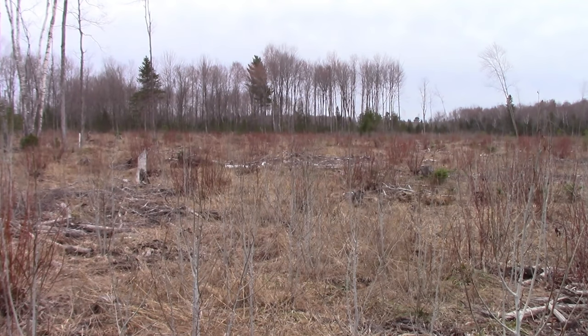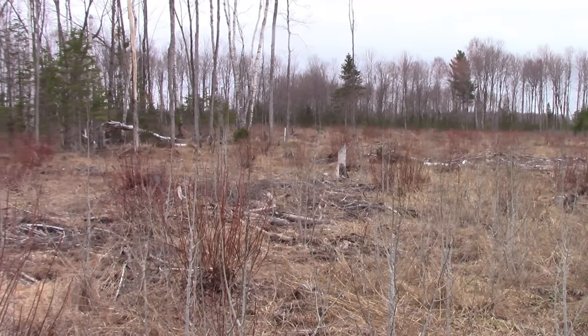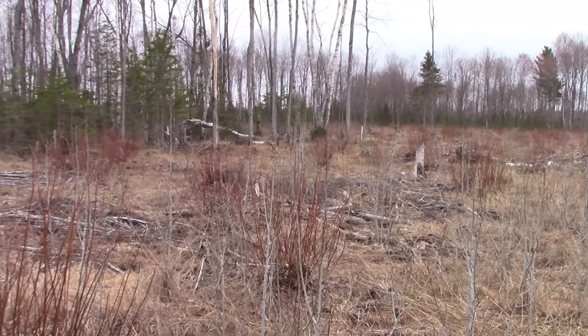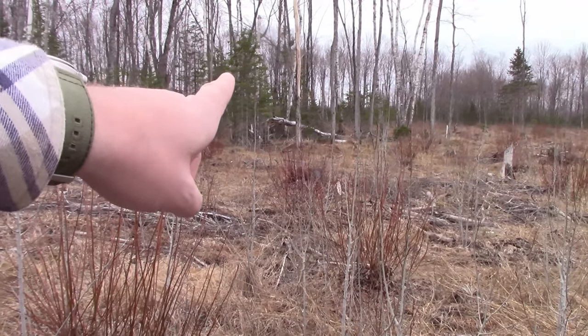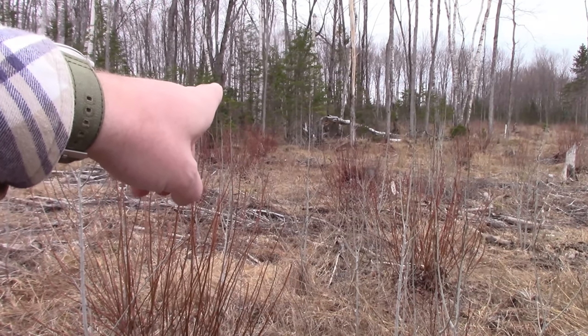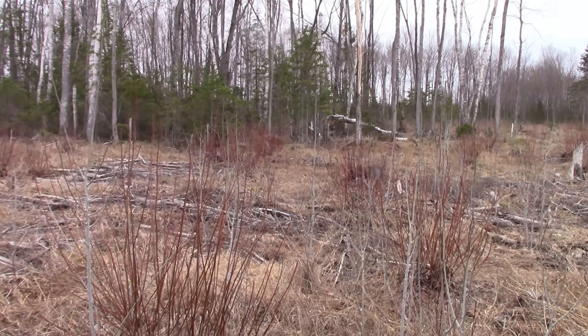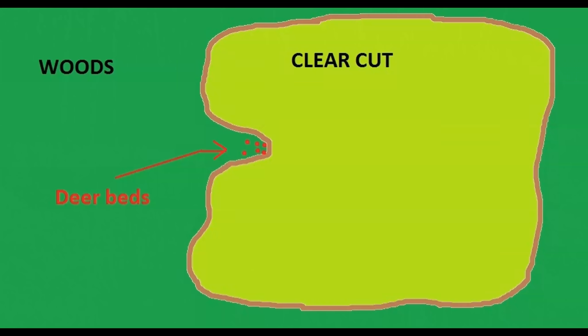As I was walking in, I noticed there were a few does that I kicked up, and they weren't in the clear cut. They were over here. This is like a point, some timber that they left. So what the deer do is they sit in those pockets, and when they overscan the clear cut like a field, that's where they'd be bedding. That's where you're going to find them.